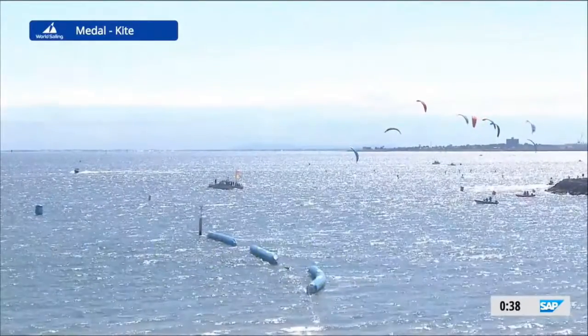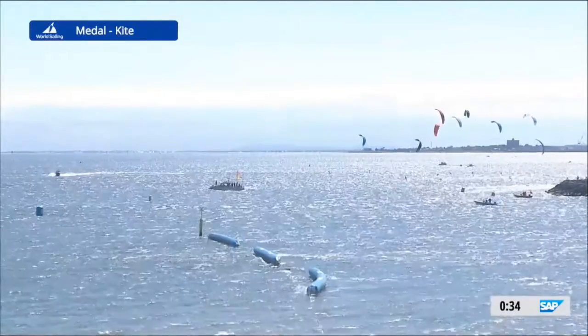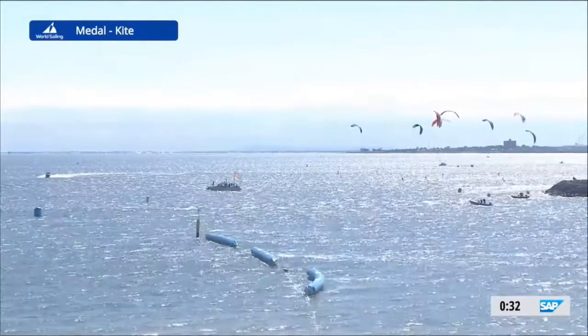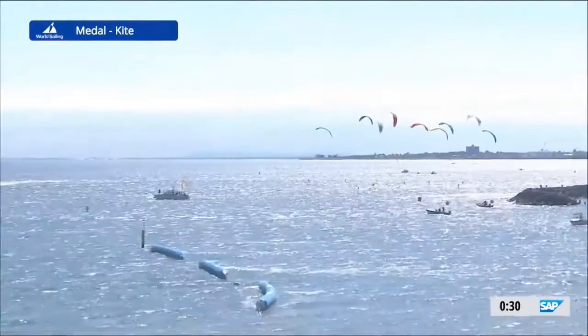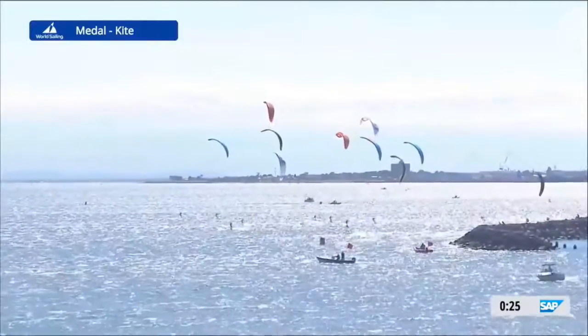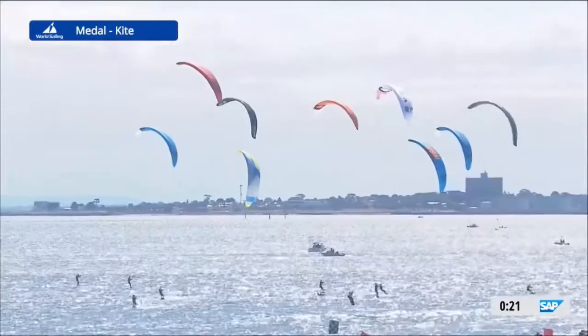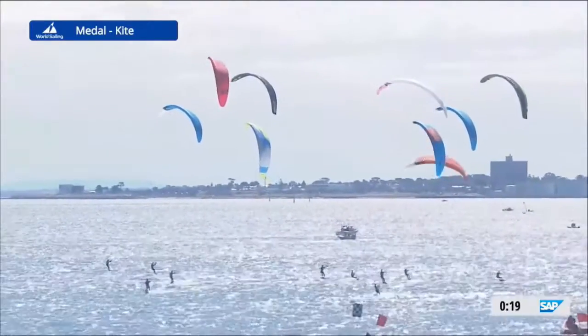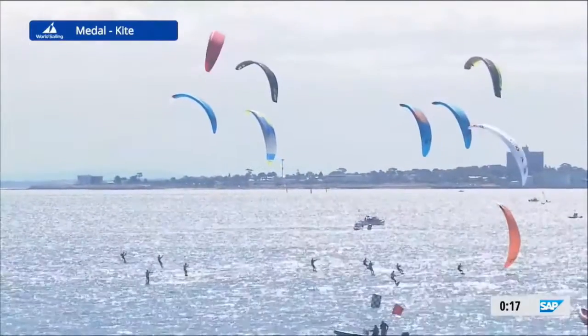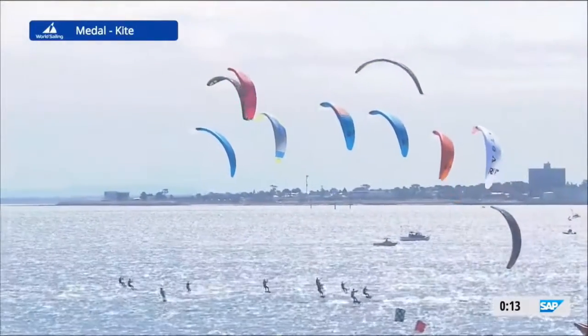Great, colourful looking out there, seeing obviously the start line on the left-hand side of the screen, but also the 10 kites that are going to be competing in this race. All the boats lined up. Now we saw in the Nacras and the windsurfers, the boats all actually lining up stationary on the line.